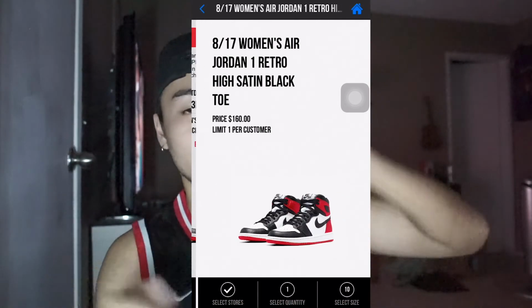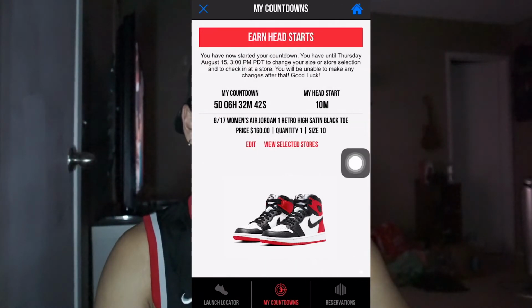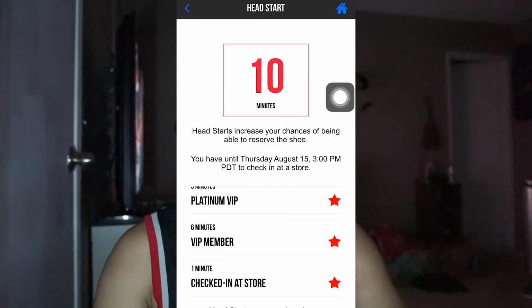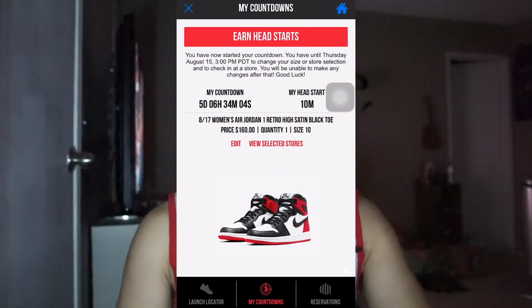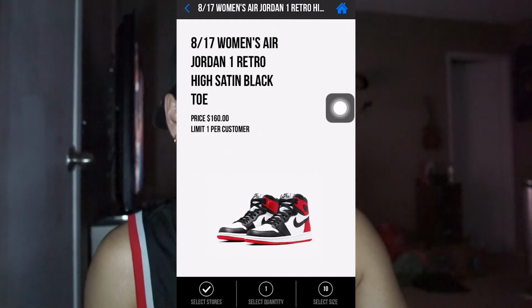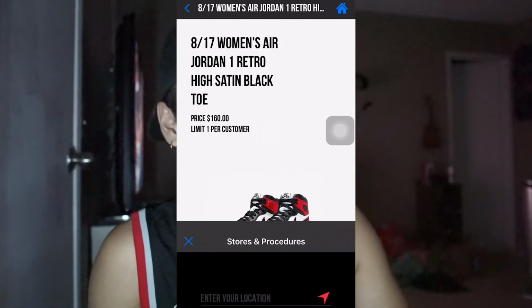As you can see here, it says my countdown. Yeah, that's the countdown. At the end of the countdown, they basically let you know whether you won or not in the raffle, and if you did win the pair, then you have to go pick it up. And then this is the very important part. You click edit after that, because of course that's not your local store. You need to be local. You click edit, right? And then you click here, and then you're going to want to click select stores.